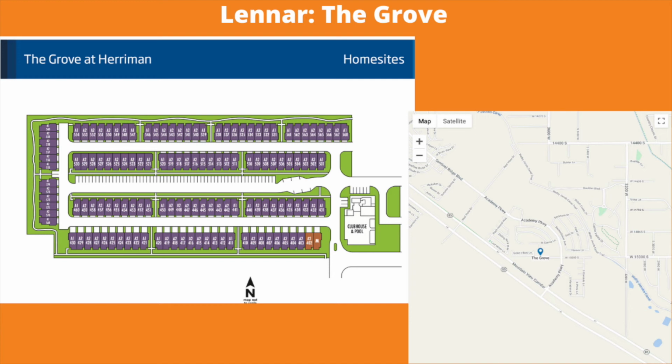Okay, so we are still with Lennar. This one's called The Grove. So this is out in Herriman, pretty far south and west into Herriman. So this is going to be a little bit more of a drive for you. But what's good, like I was saying about the other subdivisions located in Herriman, they have a lot of major highways that connect onto the freeway. So you're going to be sitting out around Mountain View Corridor and then onto Bangerter, and then you can hit the I-15. But I'd say safe bet 15-20 minutes away from the I-15 when you're out here.